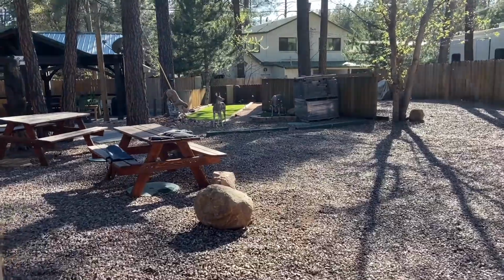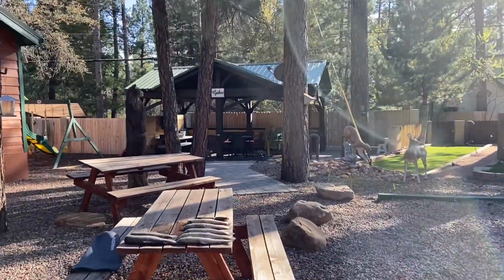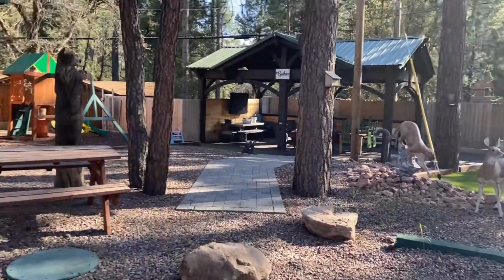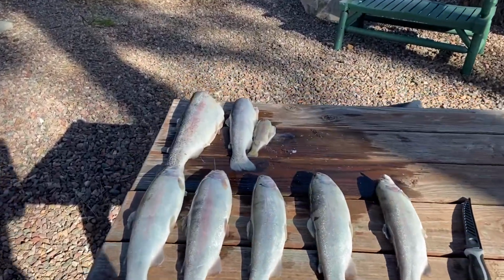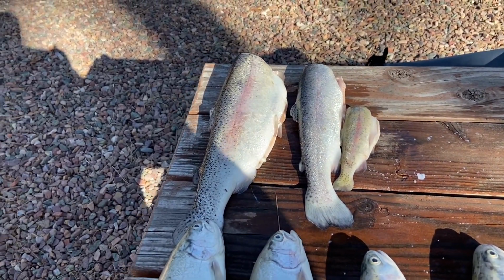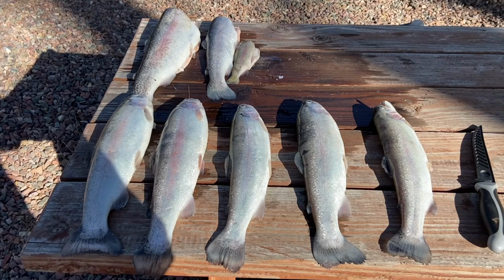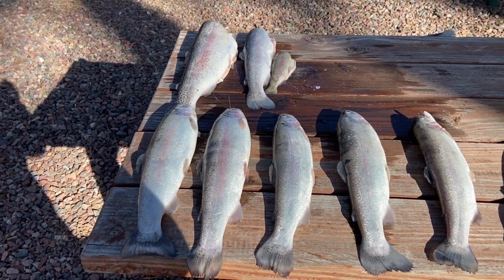But I wanted to show y'all how we ended up day two. So day two, we went back out to Woods Canyon. Oh yeah, over there they got the little chill area. They got the RVs. So we went back out to the lake, and you can see there, we got the gutted fish from the big granddaddy from the first day. And there's a little one Maggie caught at the end of the first day. And then this is what we had today. Today we pulled out five, and these are all really nice fish.